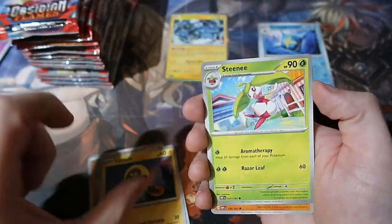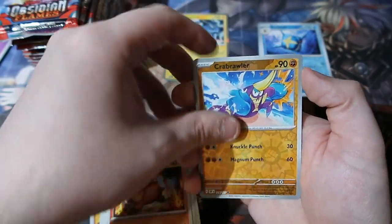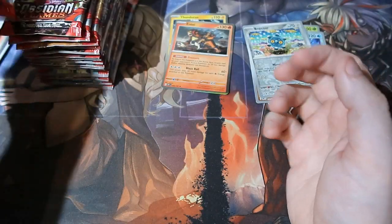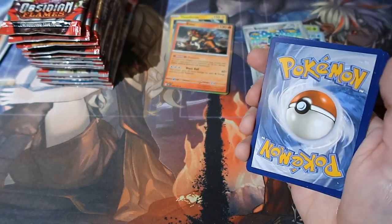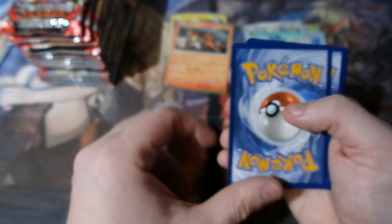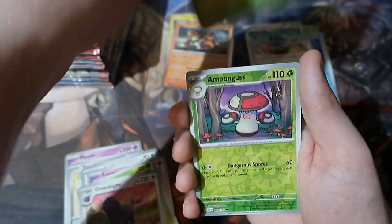Toadstool, Steenie, Whismacash, Kangaskhan, Camerupt, Crabrawler, Bronzor, and an Entei. Doing Pokemon pack openings now is getting a lot harder as well, people, because with the pull rate being a lot more easier now, because you're guaranteed you're getting yourself a holo rare, the EXs and everything is getting a lot more harder now. They have absolutely screwed us right over on what we're pulling, so I think they're doing it for the kids' look, not for the adults, which is a bit of a kick in the balls, people, because we do like to get our holographics.